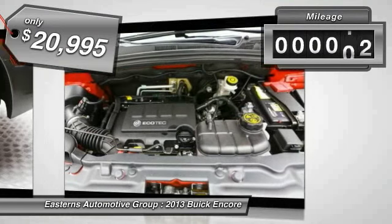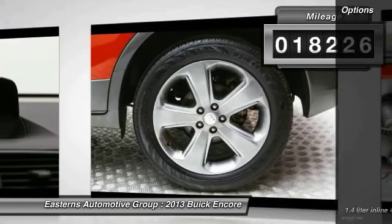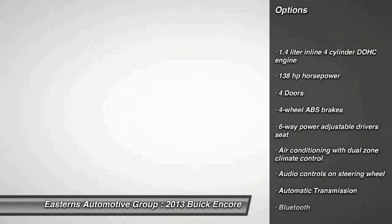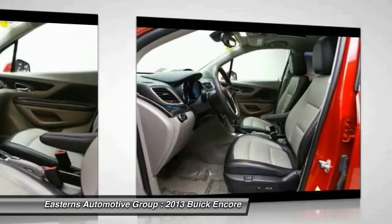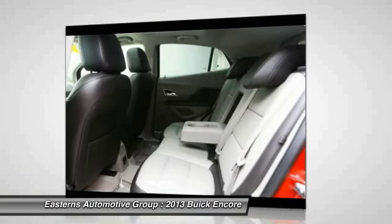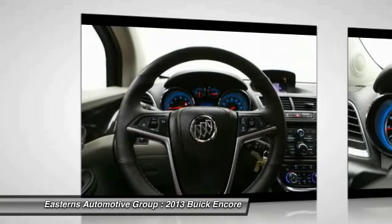This vehicle has less than 20,000 miles. Here are some of this vehicle's great options. Stability control, remote engine start, traction control, Bluetooth, automatic transmission, front wheel drive, cruise control, heated driver's seat, heated steering wheel, fog lamps. This beauty will even make your house keys jealous. Drive it today.